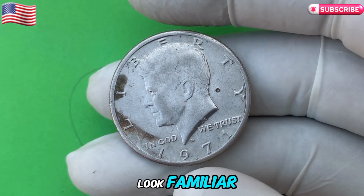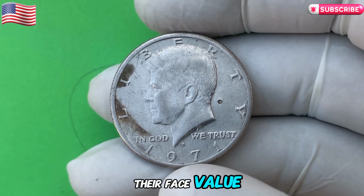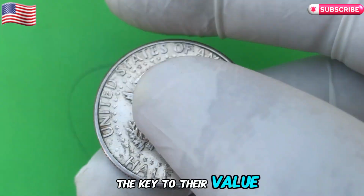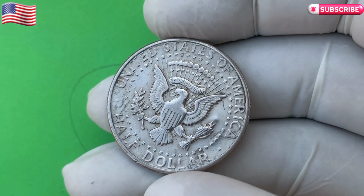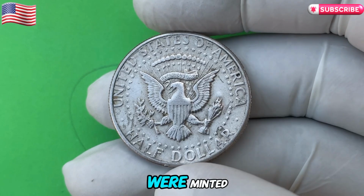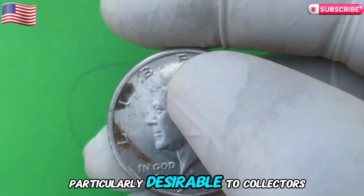This classic design has made the Kennedy $50 one of the most recognizable coins in the world, but while the design may look familiar, some 1971 Kennedy $50 are worth far more than their face value. The key to their value lies in their rarity, condition, and any potential minting errors. While millions of these coins were minted, only a few possess the characteristics that make them particularly desirable to collectors.